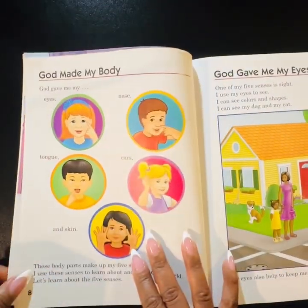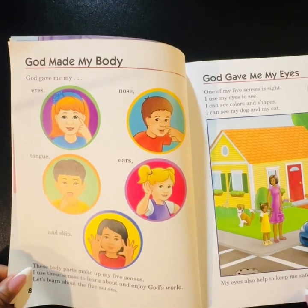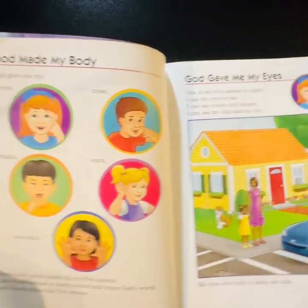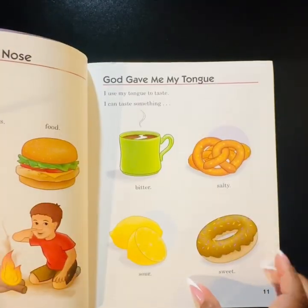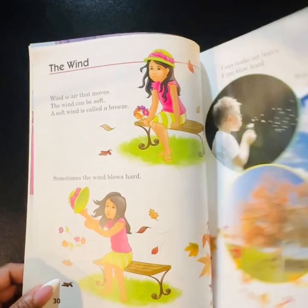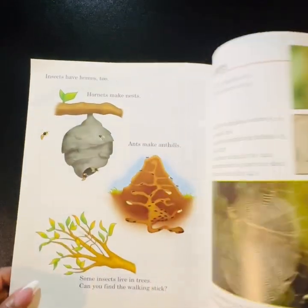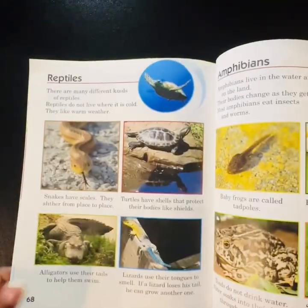This is, again, science. God made my body. God gave me my eyes, my nose, tongue, ears, and skin. All right, so this is a great resource as well. And again, I just love how colorful these pages are. I really do. And it's full of poetry and things that they can repeat after you with. And so this is cool.